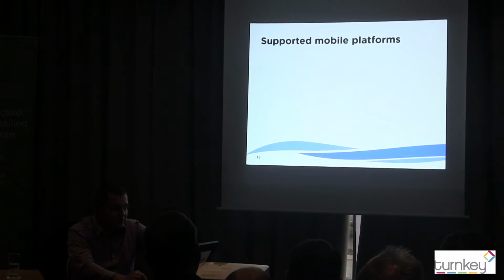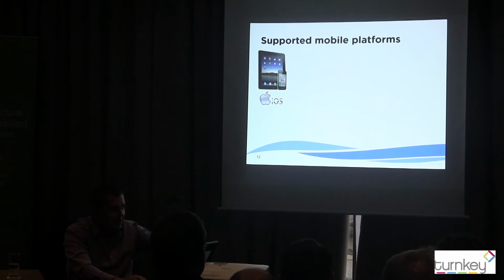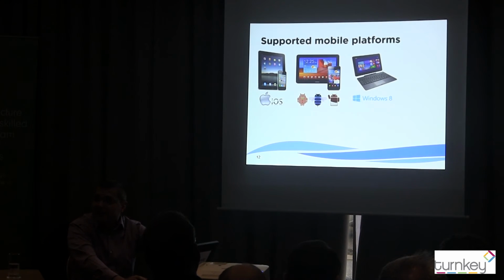Okay, supported mobile platforms. That's pretty important. So again, we have native real apps, you can download them and install them. We support iOS, all kinds of versions, Android, all kinds of platform versions. We have Windows 8 and 10, of course.